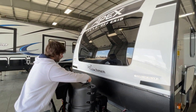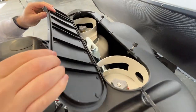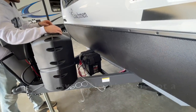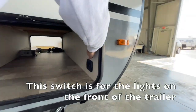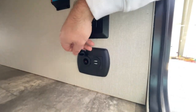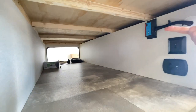Look at that window. And that we do. First, is there a master on switch for the whole trailer for this one? That's a good question. Okay, there's USB chargers right there. That's great if you're hanging out outside, you just want to charge your phone. And I think this is the solar charge controller. Yep, looks like it.